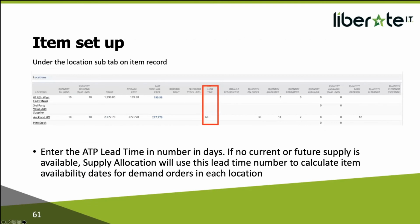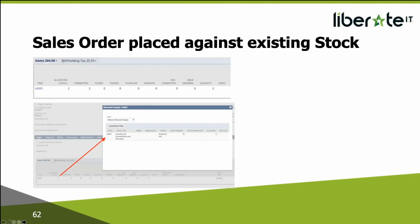As a fallback, we also need to set up on the item record, we need to configure the item to account for available to promised lead times. The lead time is used if no current or future supply is available. So what's the net result? What does it give us? What do we get to?